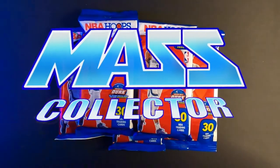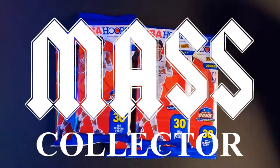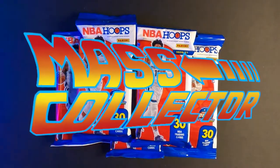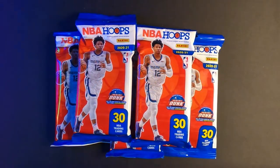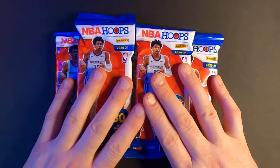Hey, what's good, YouTube? Nate with Mass Collector, back with another NBA Hoops 2020-21 Fat Pack Break, Rip, whatever you want to call it. So I bought a bunch of these off of eBay last couple weeks, and I've been ripping them and having a lot of fun and pulling some really cool cards, so I'm just going to keep going with it. So let's open these things up and see how we do.